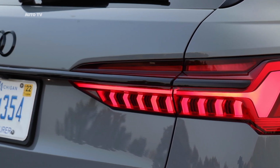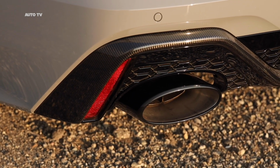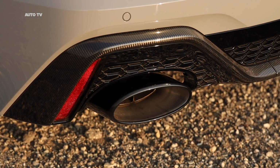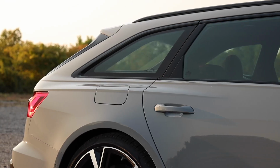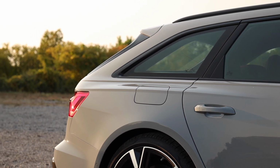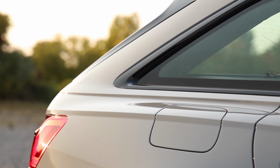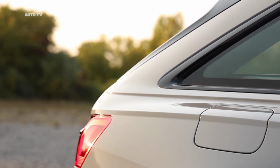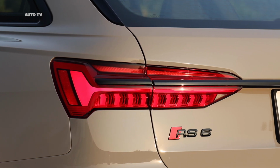The good news is that the entry-level RS6 Avant still packs the same punch, with 0-60 hitting in just 3.5 seconds. The top speed is restricted to 155 miles per hour, but it climbs to 190 miles per hour depending on packages and options. As for colors, only Nardo Grey is offered free of charge. Everything else is a $595 add-on.